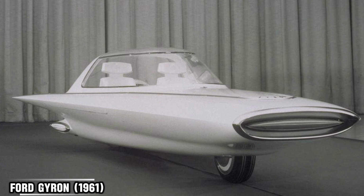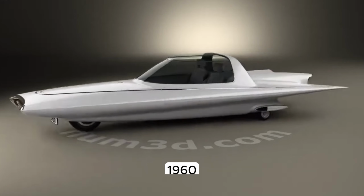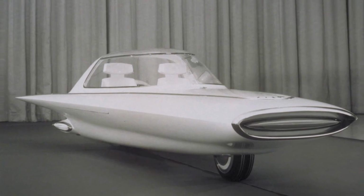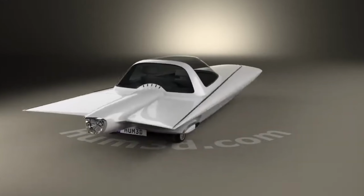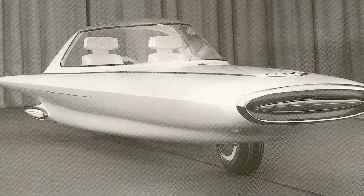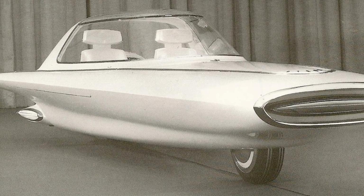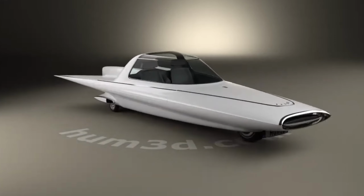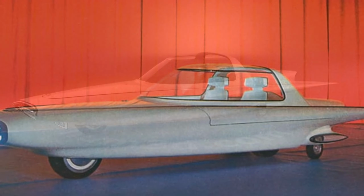Ford Gyron, 1961. You know what cars in the 1960s needed? Fewer wheels. At least that's what Ford was thinking when they created the Gyron, a 2-wheeled car that stayed upright using gyroscopic stabilization. Because apparently, Ford engineers looked at motorcycles and thought, what if we made that more complicated?